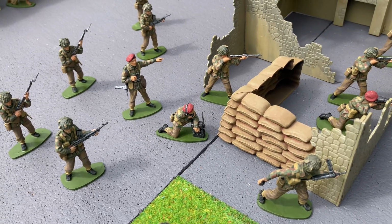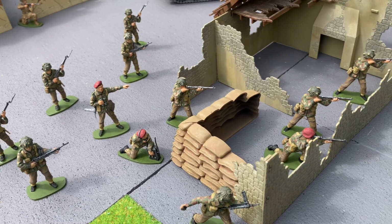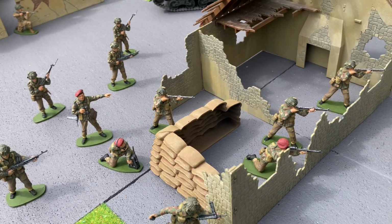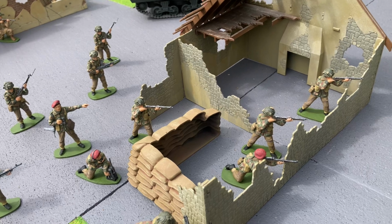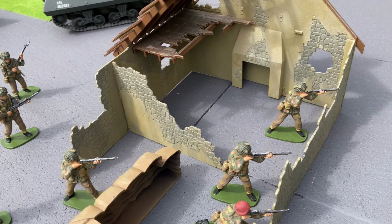Paratroopers were the elite soldiers in World War II. They were sent into action first to take and hold a strong point or strategic area. They went into battle by parachute or by landing in gliders.